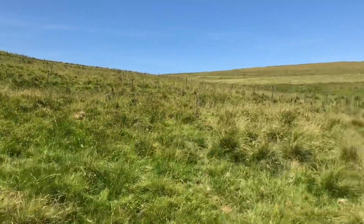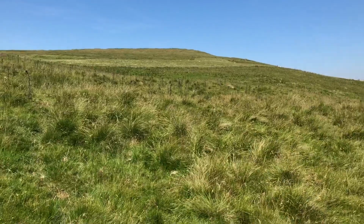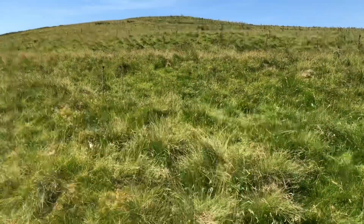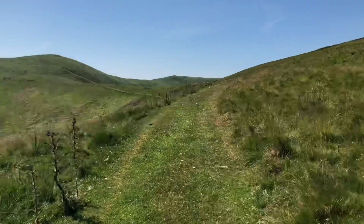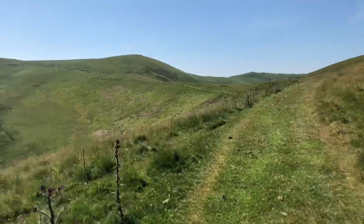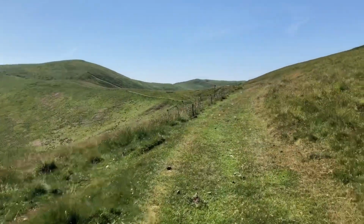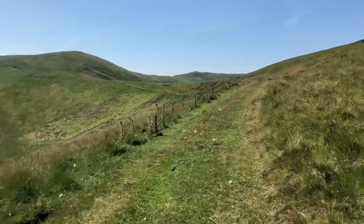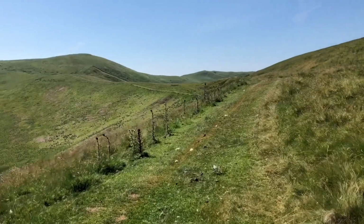We've got Woden Law hill fort, which has terraces and some lovely ditches up there, and the Romans would have passed under that. Still a military area, because today I can hear the military busy bombing up at the Otterburn Ranges. So the Roman army may have gone, but the British army are definitely in force up here.